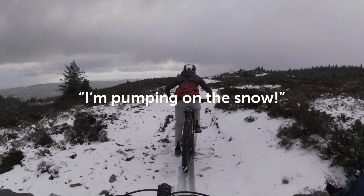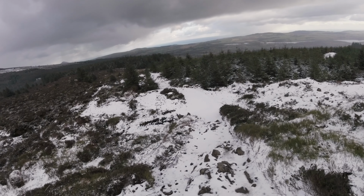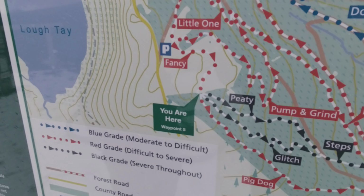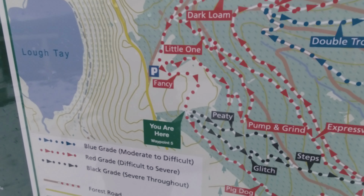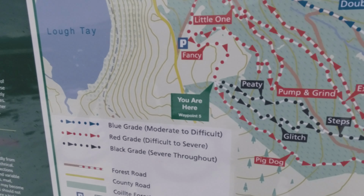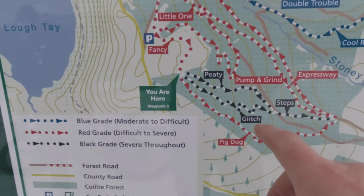Cool. Oh, that looks okay. Yeah, that doesn't look too bad. So Fancy wasn't much of a trail. Quite romantic though. Mainly uphill and a short downhill section. We're gonna head for Pig Dog, and that'll be our first real trail. Okay, here's the Pig Dog.